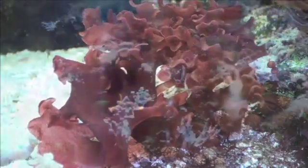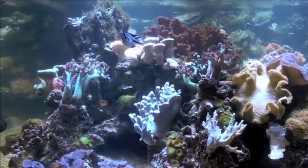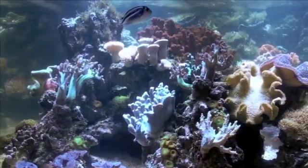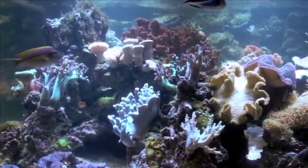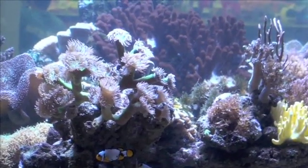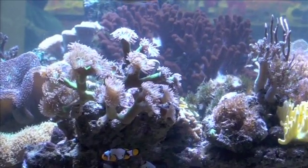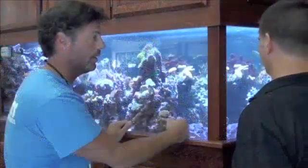I actually do, and it's one of the stonies I started in there. I have the Australian Duncan Samelia coral. I'm a big fan of them. That's a coral I'd recommend to anybody. I mean, they're hardy, they're colorful, they grow well, they're not a super aggressive coral. I just think it's a great coral.